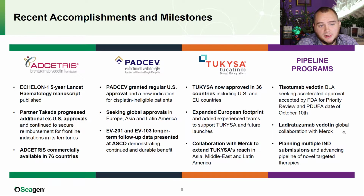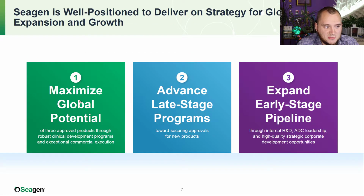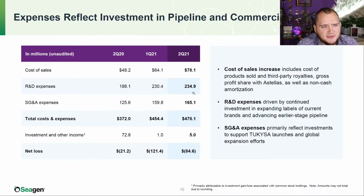You can see that they have lots of partnerships with Merck and other companies like Takeda to sell their pharmaceuticals outside of the United States, and it is a plus for these companies because when we see lots of partnerships, it is definitely a good sign for biotechnology companies. Maximize global potential, advance late-stage programs, and expand early-stage pipeline. And you can see spending for research and development in one quarter close to $250 million. I really like companies who spend close to $1 billion for research and development.